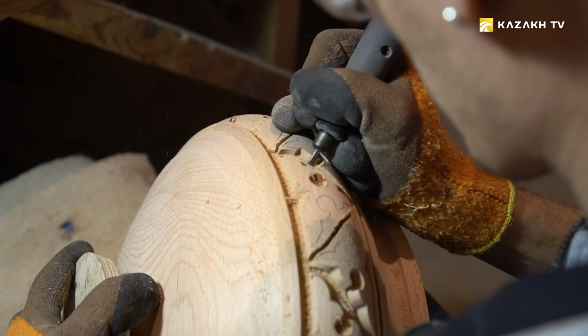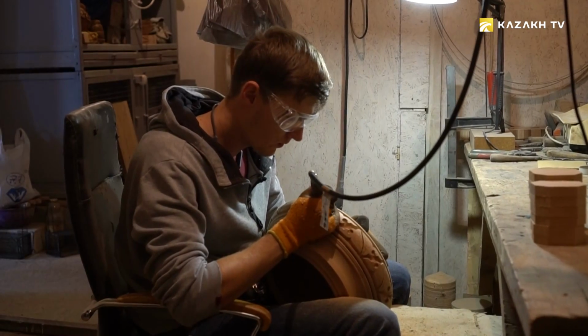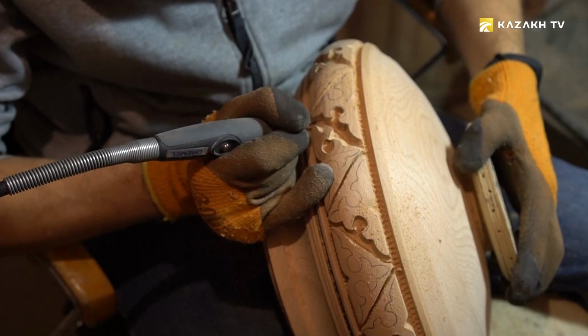The art processing of wood is one of the traditional types of Kazakh crafts. Now the craftsman decorates the item with a contour thread with a volumetric Kazakh pattern. This is a laborious process which requires special patience.